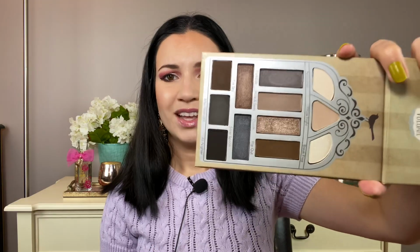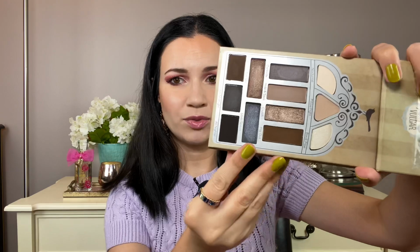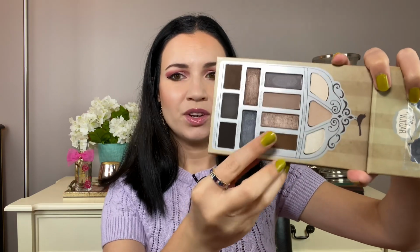Number 6, last place, is the Pretty Vulgar Nightingale palette. I will say I do like all of these palettes. None of them are bad by any means. The only reason this is in last place is that it's not the most unique color story. It is a cool toned palette and I don't have a lot of that, but as far as cool tones go, these are pretty standard colors, like these grayish blues, a taupe. You see these in a lot of different palettes.